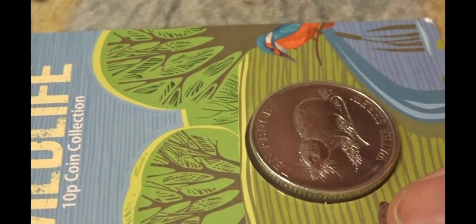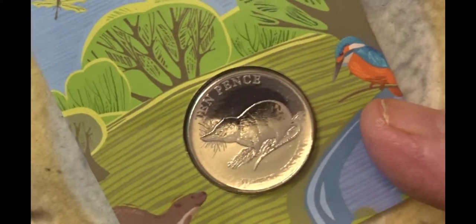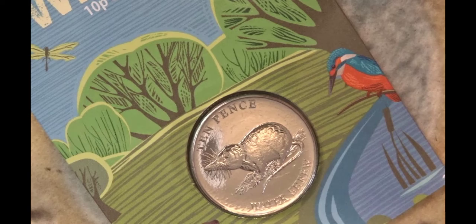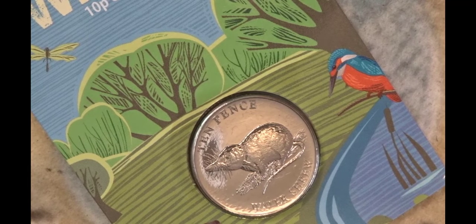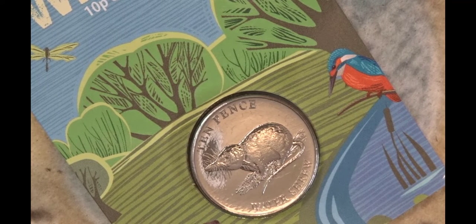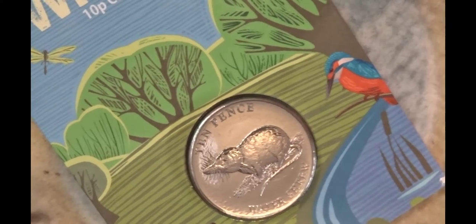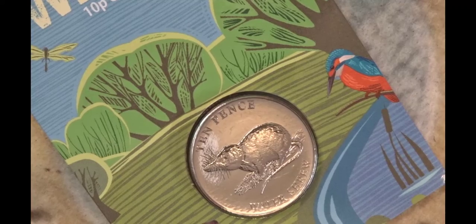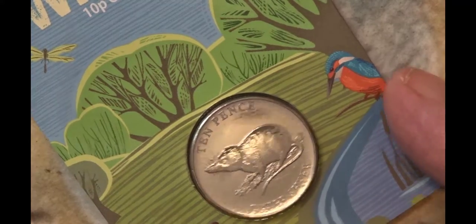Now, I don't know whether these are actually going out into general circulation or not. I've not seen any yet. From the previous, I think it's the previous 5 series, I've not seen one actually come out into the general circulating coins from Guernsey, but I just might not have been in the right place at the right time, as they say. So it could be that I've not seen them.